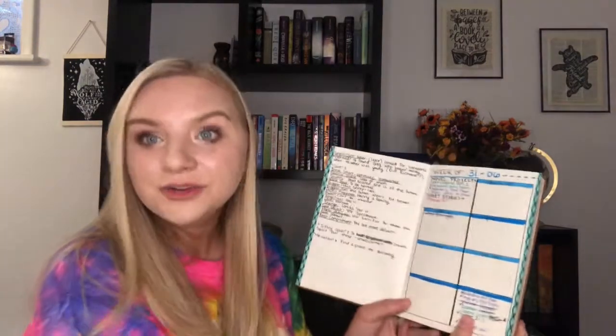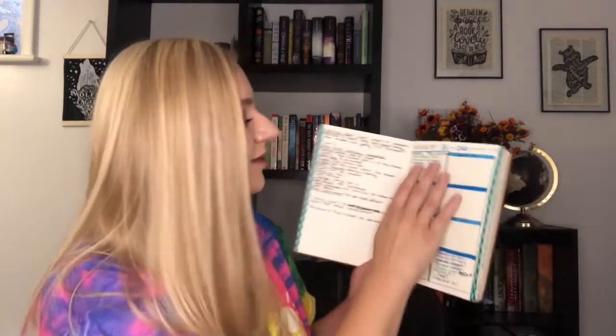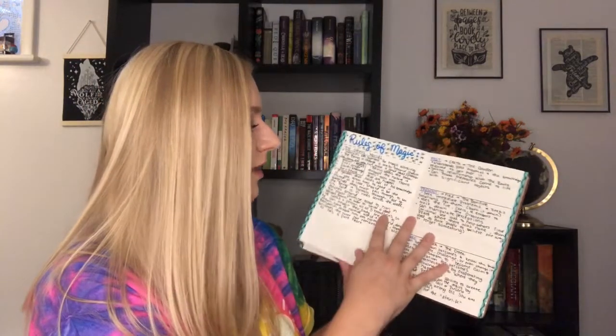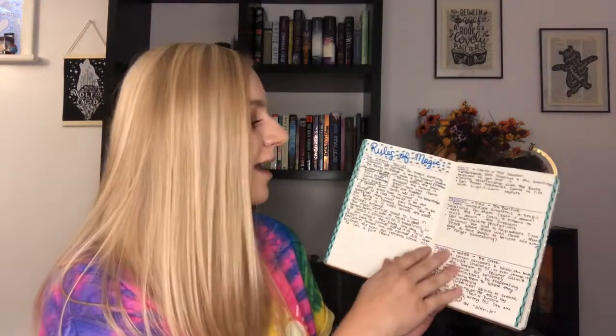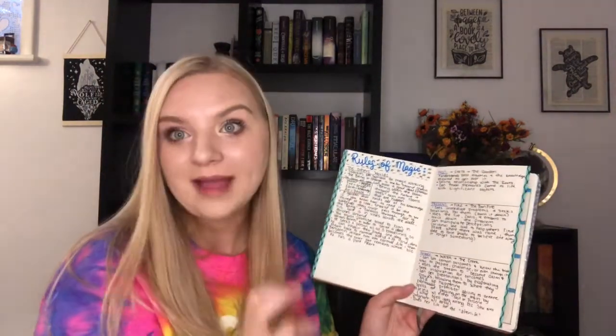So then we get into my September spread that we just did together. And as you can see, as we went through it and did it, I kind of skipped a page accidentally. So here's my one, and then it skipped into here. So I had to go back and I made a little page about my rules for magic for Double Vision and that world, and I think that was really helpful. It kind of frustrates me that it's not the way that I wanted it, but it's okay, right? We're not being perfectionists, right?